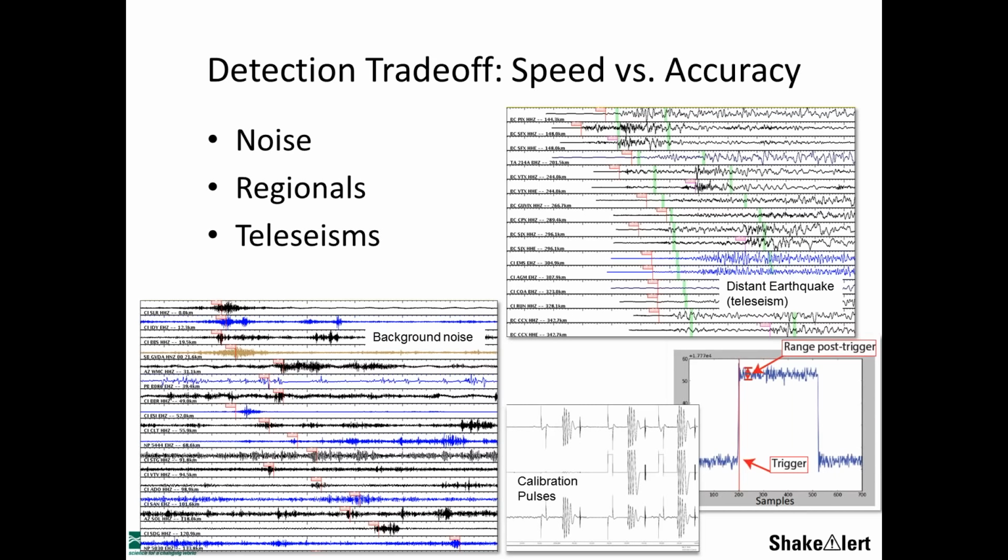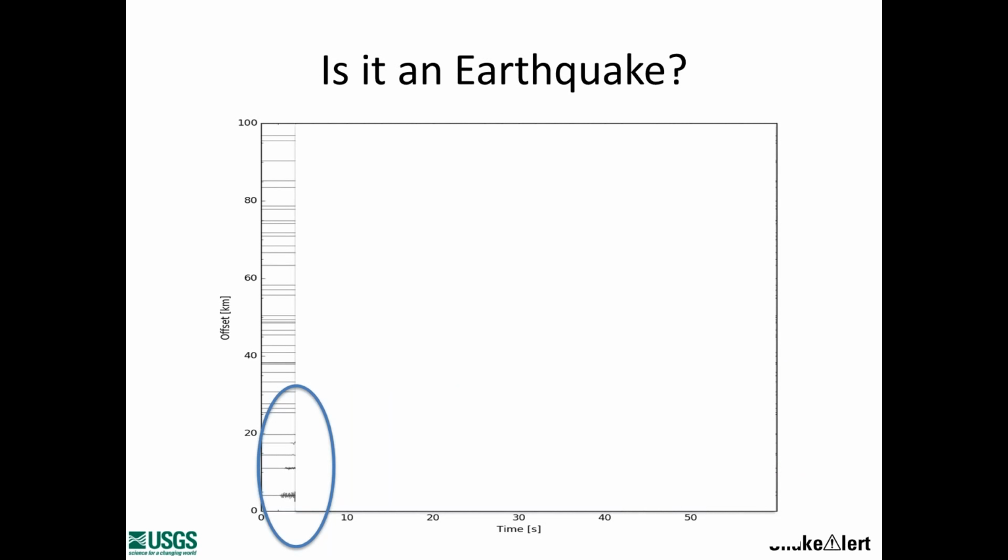be filtered out. And a lot of work and a lot of tests and analysis goes into the algorithms that detect the earthquakes in order to filter out these kinds of spurious noise examples so that we don't send false alerts. Teleseisms in particular are problematic, particularly deep teleseisms. So just to give you a flavor of that.